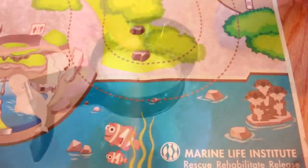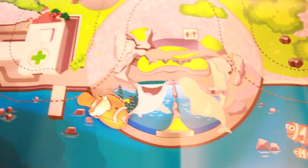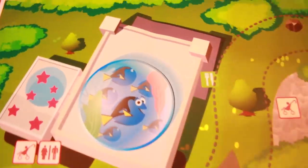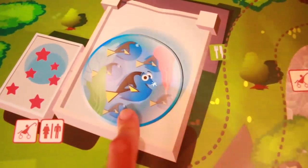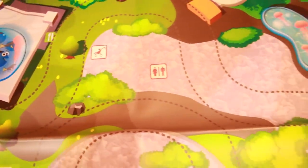No. So here is the Marine Life Institute out of the box. And there's some clownfish over there. This is actually a really cute mat it came with. I'll show you it first. It looks like a little aquarium. I like the little stroller parking bathroom. You can see the little Dories over here. There's a food court. More stroller parking, more bathrooms.